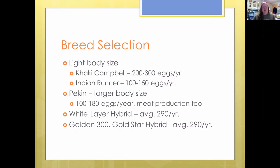Most of your really good layers are of a smaller body size. The Khaki Campbell, which lays 200 to 300 eggs a year. Indian Runner, a little less efficient, 100 to 150 eggs a year. The larger size is the Pekin. They lay 100 to 180 eggs a year. However, they're also good for meat production. So if you were going to maybe get a straight run set of ducklings, some will end up being males. You can raise them up for meat production. Some will be females, and you can keep those for egg production.